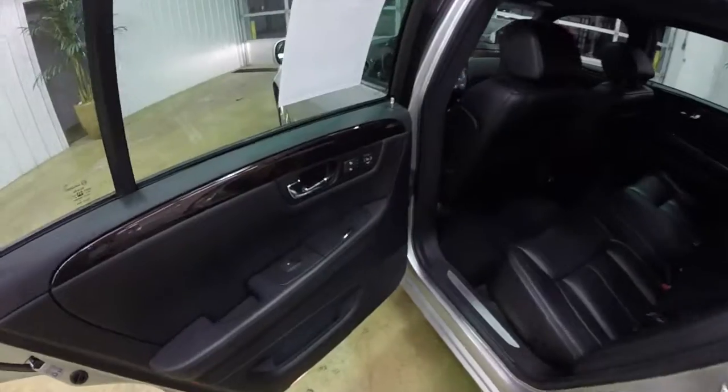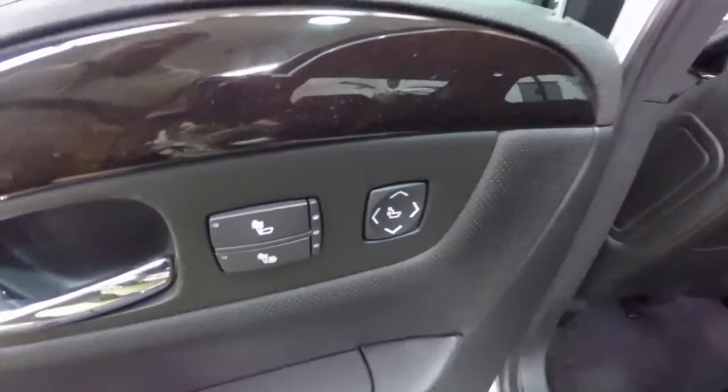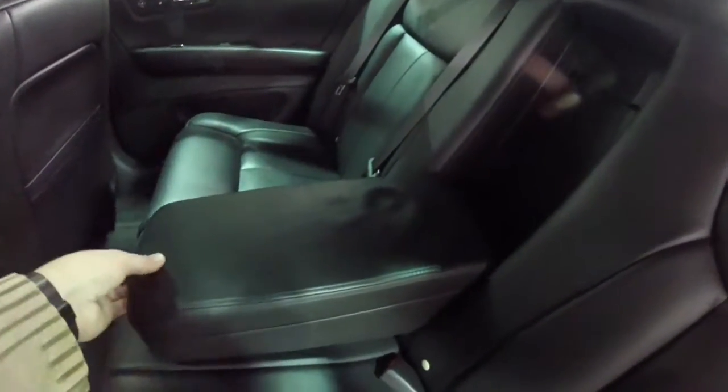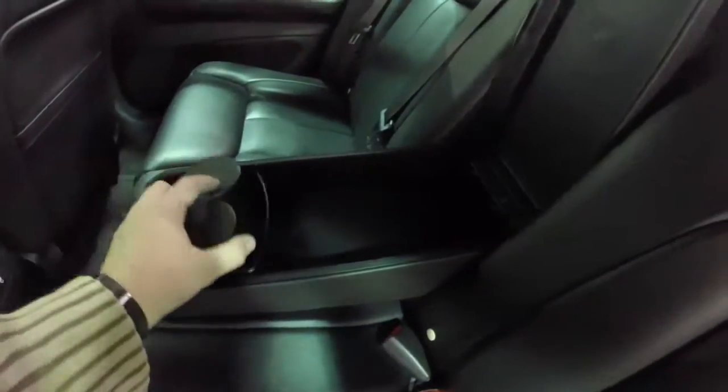All right, taking a look at the rear seat. The rear seats are heated. They also have power lumbar adjust on the outboard seating. The perforated leather continues. There is a fold down center armrest. It has covered storage and integrated cup holders.